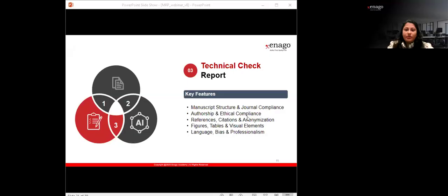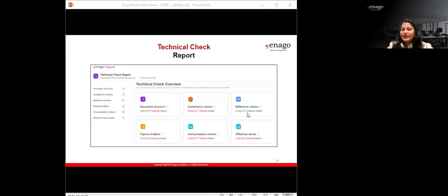These checks go beyond just spelling or grammar, and they cover critical areas like manuscript structure and authorship ethics. They also help you review the references, citations, and anonymization, which are often overlooked and can lead to desk rejection. Visual elements like figures and tables are evaluated for consistency, and the report usually flags issues with biases, professionalism, or language tone that might raise concerns with the editor. In short, this report provides a comprehensive quality control of your manuscript, so that you have the best possible chance of acceptance.